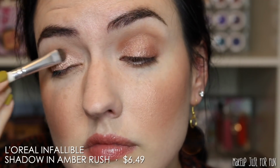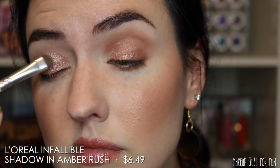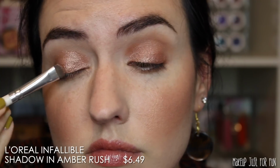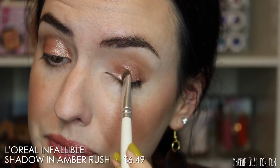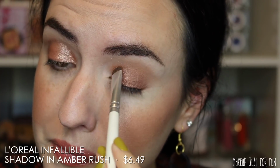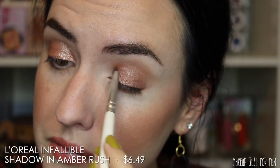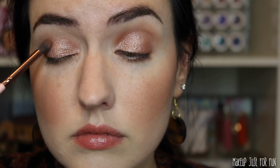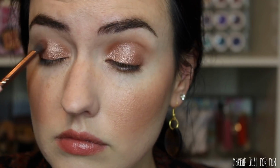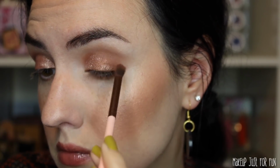This applies really nicely with a flat brush too. I like to first apply with my finger and then go back with a slightly dampened brush to really activate that shimmer and give me a really bright, shiny, metallic, almost wet looking eye. But if you prefer a little bit more subtle, you can just do a little swipe of the finger and be good to go. I did go back and add just a little bit more of that darkest brown from the Matte About Town palette for a little bit of extra depth, a little bit more contrast on the eye.